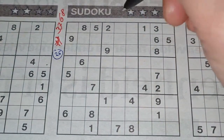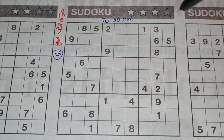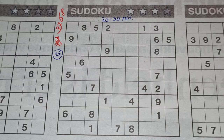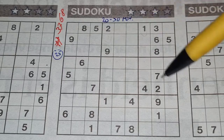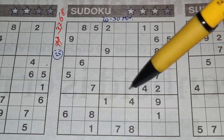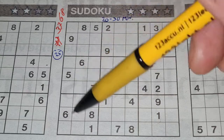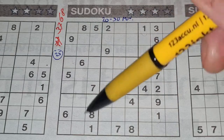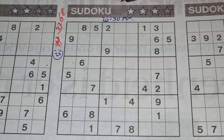And for a 3 stars puzzle, I need 20 to 30 minutes to solve. We will see if this is really a 3 stars puzzle. Let me scan the puzzle. We have 3 ones, 2 twos, 1 three, 2 fours, 3 fives, 3 sixes, 3 sevens, 4 eights, and 3 nines.